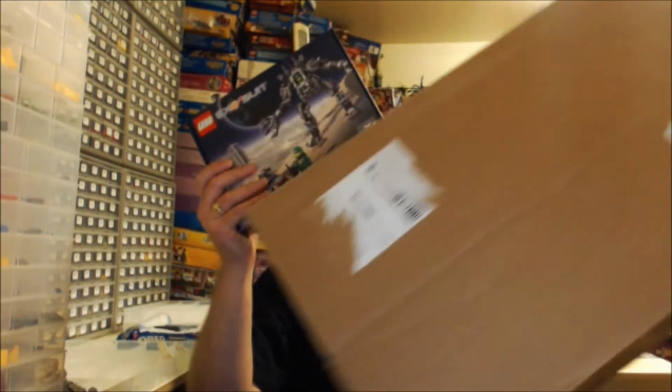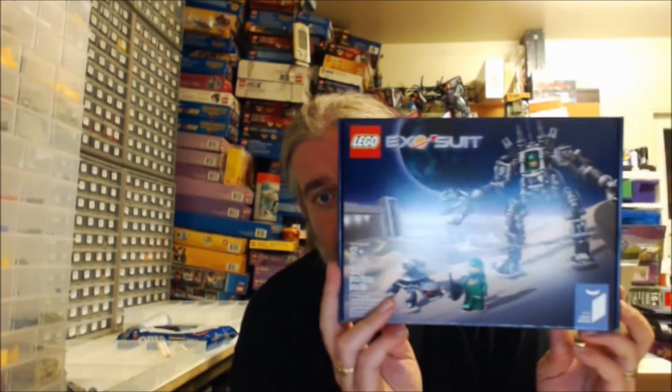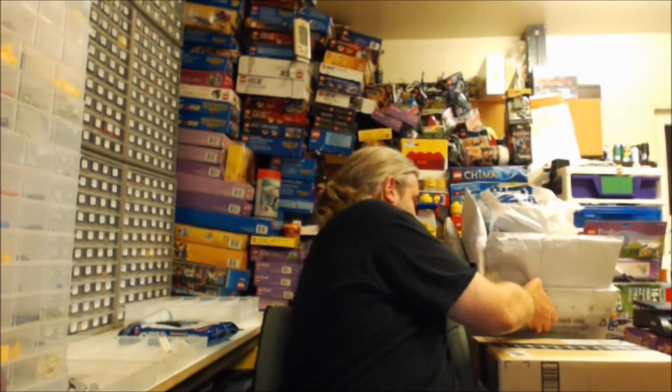Also received one Mini Cooper poly bag and what everybody's salivating for, right here. Here's one right here. Exosuit. Guess what I'm doing with that? Yep. Parting them out. Putting those green bennies in the store. Yes, I am. Let's just get to it.